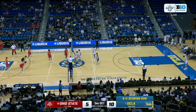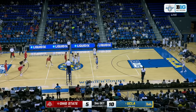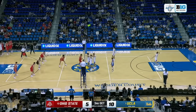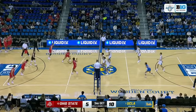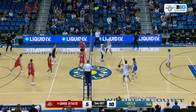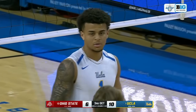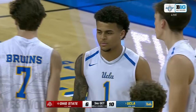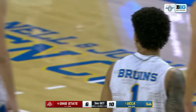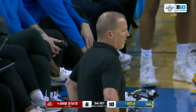Yeah, a little bit of dangerous territory here for Ohio State. A 5-point differential against this offense is going to be tough to come back from. And a 6-0 run for the Bruins. Haczynski, he has struggled a little bit tonight, and that's going to be another net violation. That's something that certainly the UCLA coaching staff is going to be talking about. I think you were right. We thought it was 4. I think you were right. It was 5 net violations in that 2nd set.